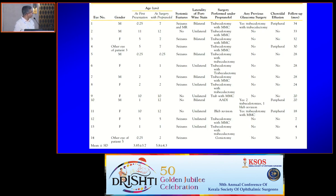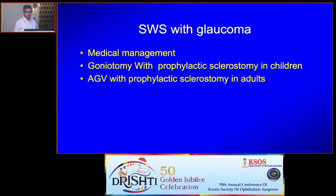But even with this, you look at the number of effusions that were there. There are a significant number of patients who had effusions. Even with this, 3 patients out of the 15 had effusions. So you can't rule it out completely. So Sturge-Weber with glaucoma, like I said, medical management is the first step. After that, goniotomy with prophylactic sclerotomy in children and AG with prophylactic sclerostomy in adults.